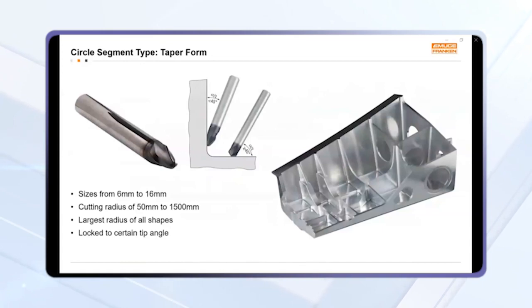So we have shank diameters from 6 to 16 millimeters, and the cutting radius from 50 to 1500 millimeters. That means you could use a 16 millimeter shank tool, but you're essentially using a 3 meter diameter ball end mill to finish your part. But because these have such large radiuses, they're locked at certain tip angles.